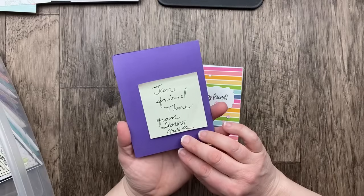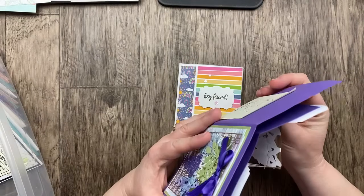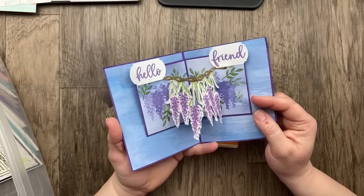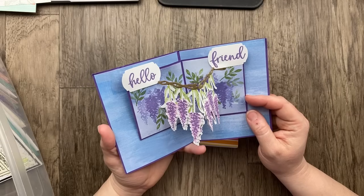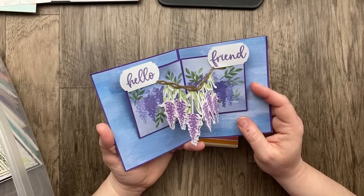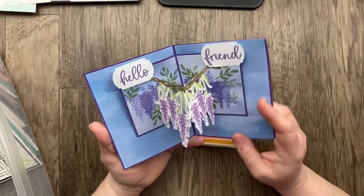Our next card is from Sharon Groves, and look at this pop-up. Oh my gosh, this is incredible. Now, I have to tell you, Sharon sent a package, and she sent her big card in with this card, and wow, Sharon. Your card for next month is incredible too, but this is amazing.